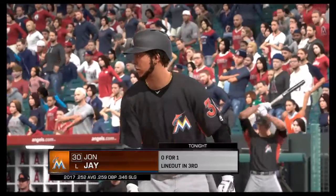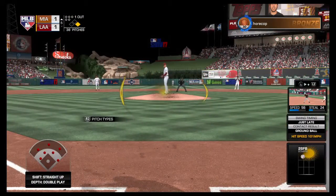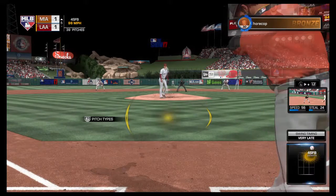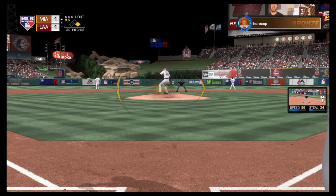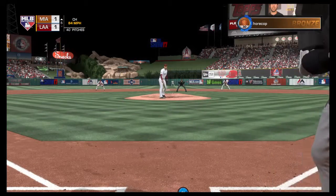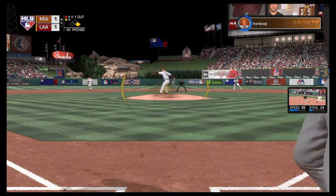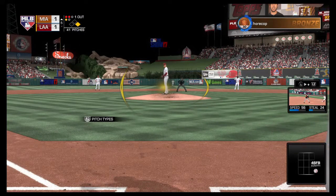In now is John Jay. Comes into this at-bat 0 for 1 in the ball game. He comes set. Here's the 0-0 pitch. Swing and a miss way behind the big fastball. 0-1. Here it comes. And the changeup is way low that time. He's set. Here comes the 1-1. Ball inside. Fastball that just misses inside.